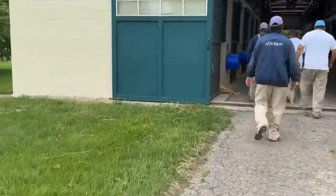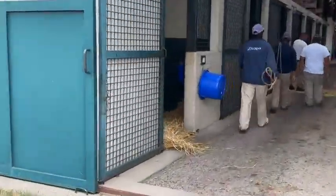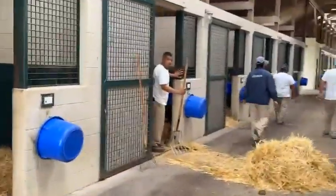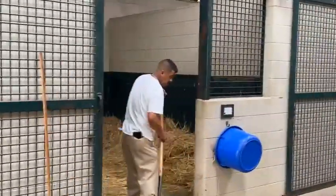So this is our yearling. So Jeremy brings them up, and his crew bring them up in the morning, 7 o'clock, and they stay in until lunchtime. And there's Victor. Hello, Victor. Hello, man. Good to see you.